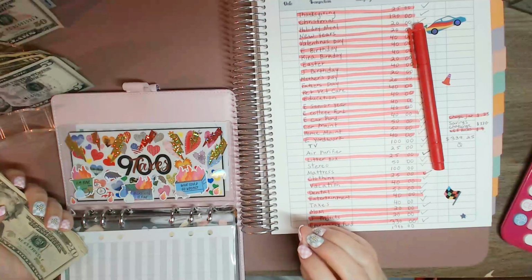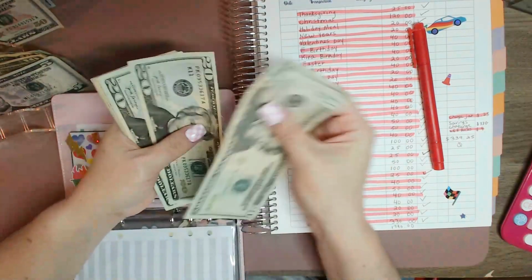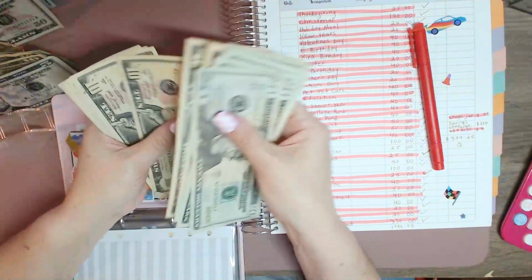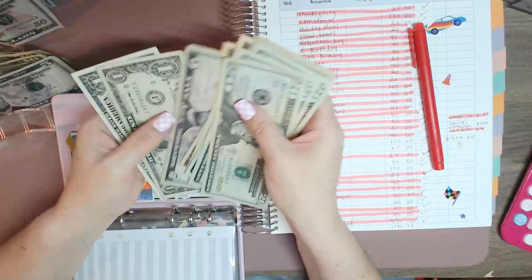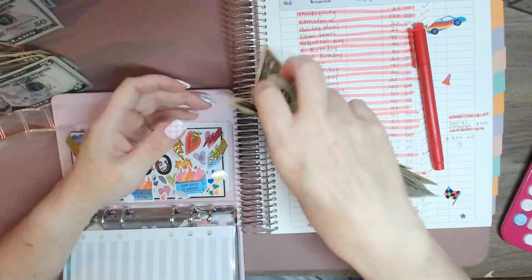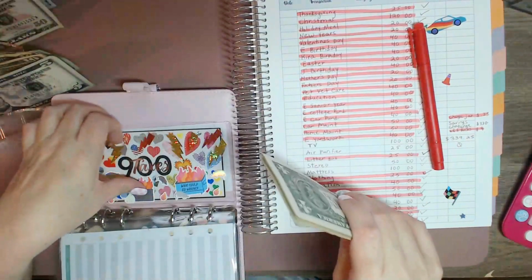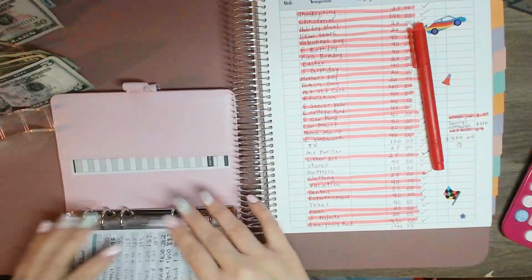So I don't know, I'm just saving just in case. So 900 in the bank, and then 20, 40, 60, 80, 90, 100, 110, 120, 130, 140, 150, 160, 170, 180, 185, 187. So I have $1,087 in case we have to pay our taxes or pay back the government for taxes.